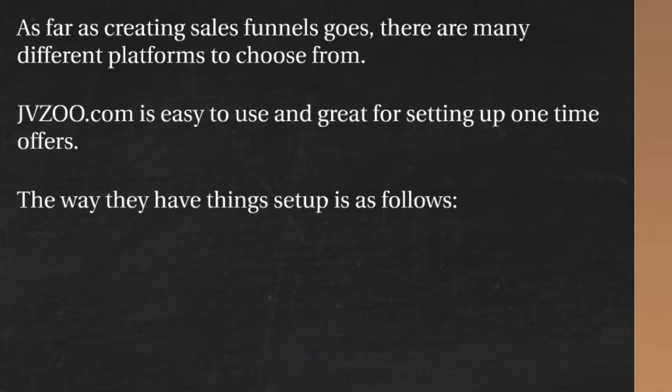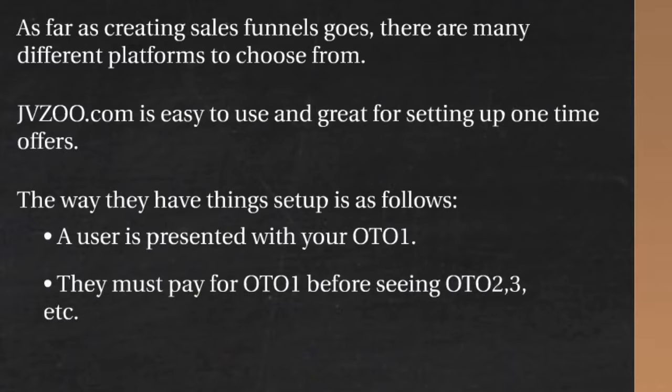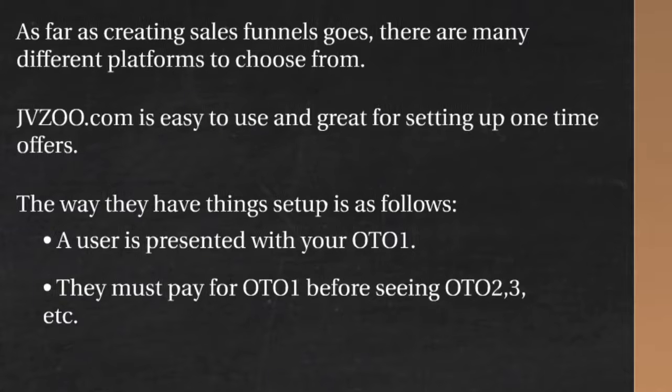But the way they have set things up is as follows. A user is presented with your one-time offer, and if they click the buy button, they basically must pay for the one-time offer before they can see one-time offer number 2, 3, and 4. So you can set it up so they don't see your other one-time offers until they actually whip out their credit card or PayPal account and buy.